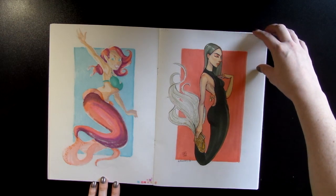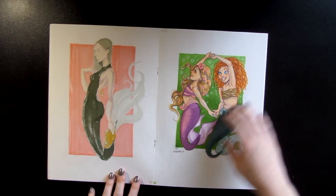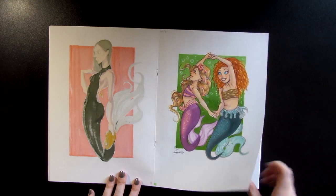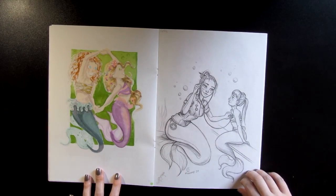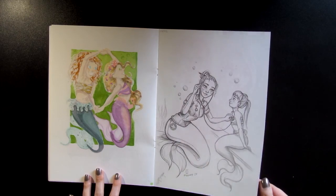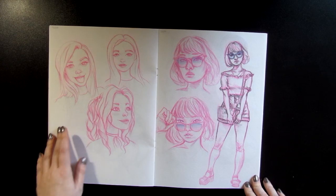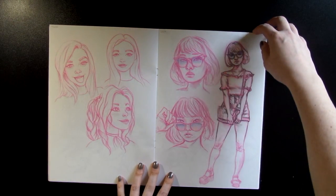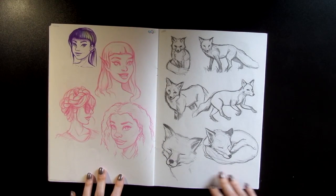But yeah, I think the main reason I really wanted to do it as well is because I found that my work and my art in general is quite stiff, and I'm guessing that's because I just don't get as much practice as I should be. So that's why I started doing these studies and trying to make sure I was doing them every day.